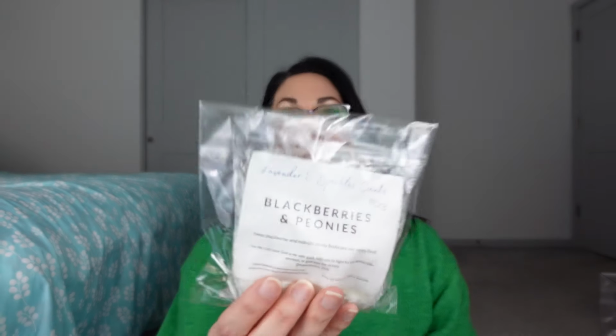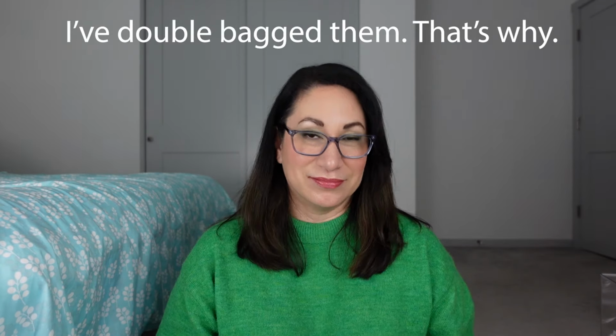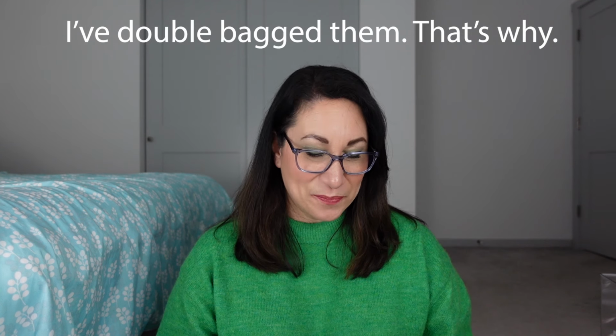Blackberries and peonies. This is Sweet Blackberries and Midnight Peony, body care, not overly floral. This is from August of last year. I don't remember what these smell like, so I'm going to keep moving on. And they're in the crinkly package, which is why I'm less likely to sniff them. Take Me to the Beach, salty sea air and toasted marshmallows, from August of last year.